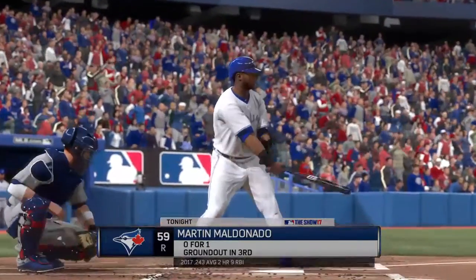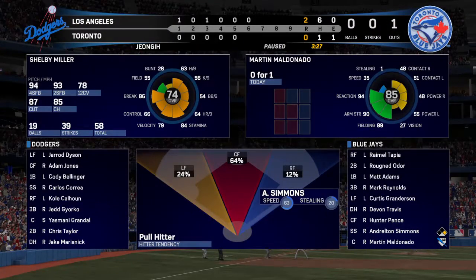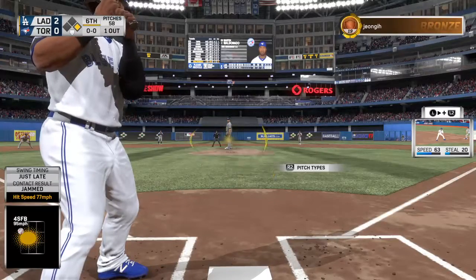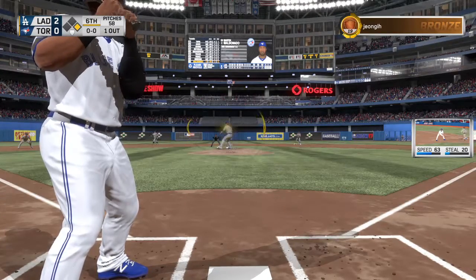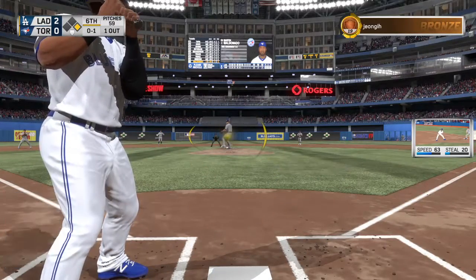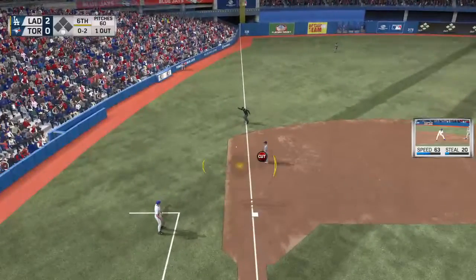Ready for another chance. Martin Maldonado. Catcher. 0 for 1. Martin Maldonado. Starts him with a good rising fastball there for strike 1. He's been getting ahead in the count all game long. I think the key has been working off his fastball.